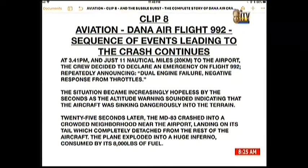At 3:41 p.m., just 11 nautical miles, the equivalent of 20 kilometers, from the airport, people had almost reached their destination. The crew decided to declare an emergency on flight 992 when it was absolutely messy. Everything had gone bad: no thrust, and the mistakenly deployed flaps and slats had further slowed down the aircraft. All the systems had stopped working.